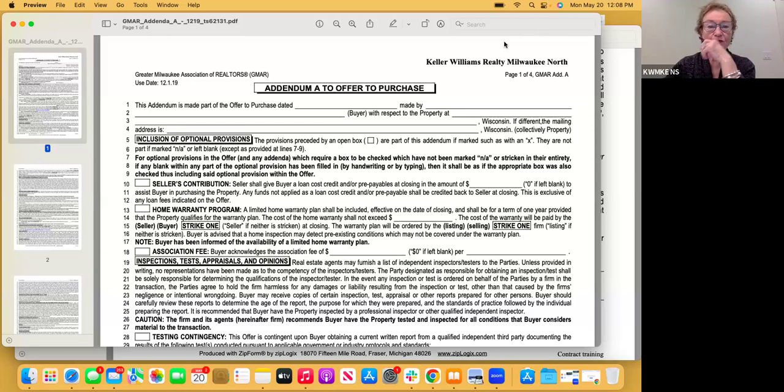So we're going to start on the addendum A to offer to purchase. It must have a date. It must have the name of the buyer, and it must have the address of the property. In that identification, it becomes unique to the property that you're writing on.